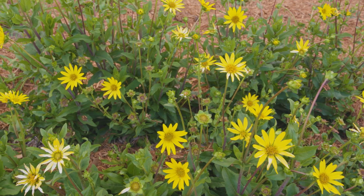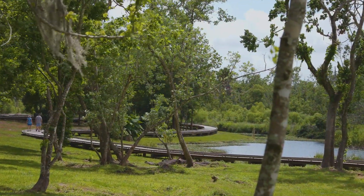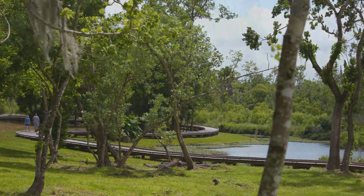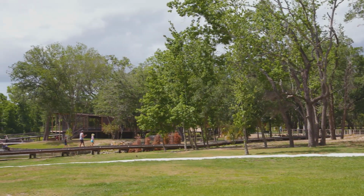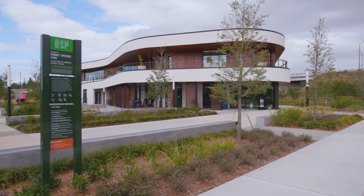I'd love to see all people from Central Florida come and visit. It doesn't matter if you're from Tampa, Sarasota, Daytona Beach. Bonnet Springs Park is meant for all Central Floridians, and you should really come check it out and see what we're all about.